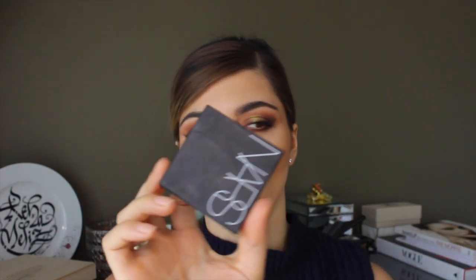Geez, I'm loving a lot from Nars. Another Nars product is the All Day Luminous Powder Foundation in Medium Dark 2 in Tahoe. This is the colour that I was in summer, so I was using this as my powder foundation, and I've also found use for it now that I'm a little bit paler.